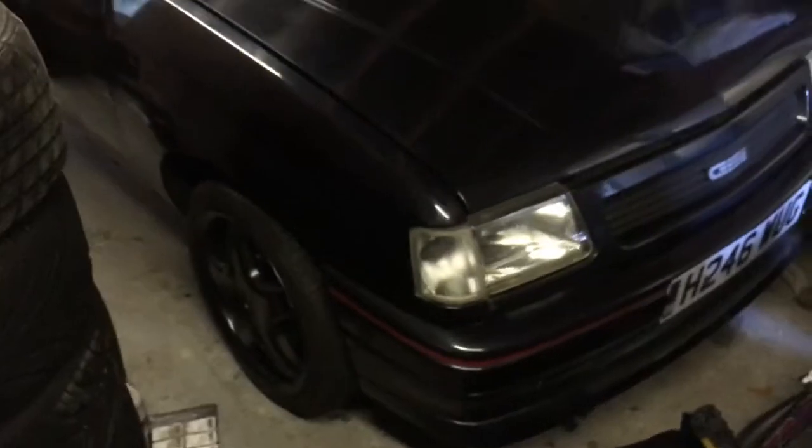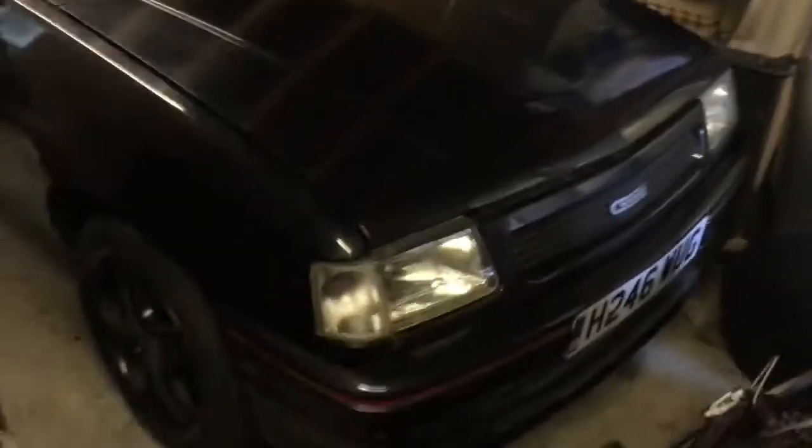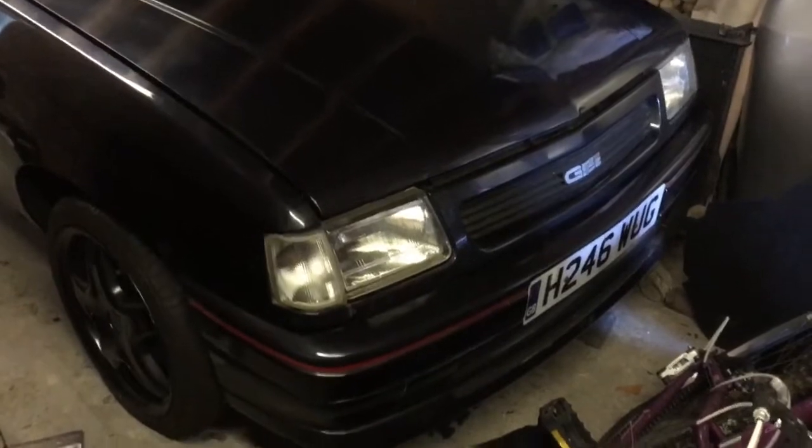As I say, I've got a lot of stuff in my garage, so I'm trying to work my way around it as best as I can. Got my Mark II Cavalier convertible sat here. Lots of junk, and there we have the Nova.